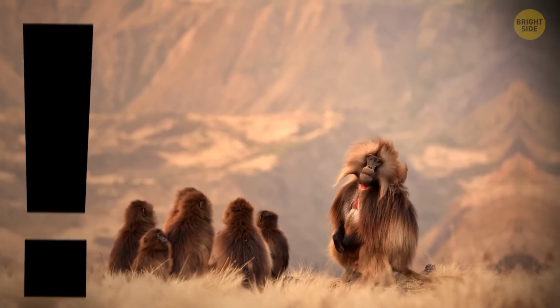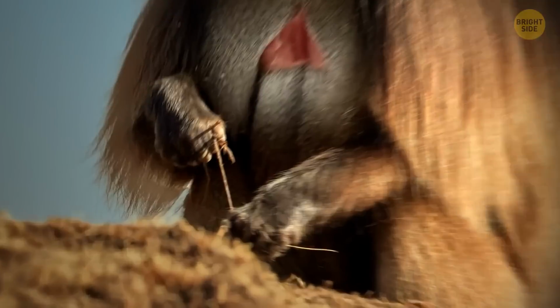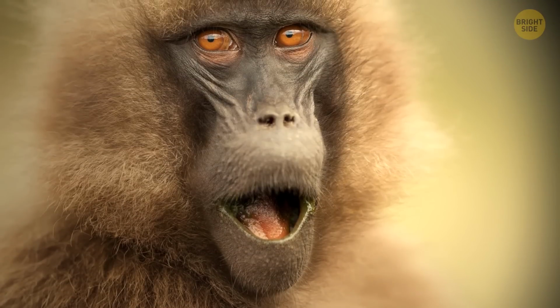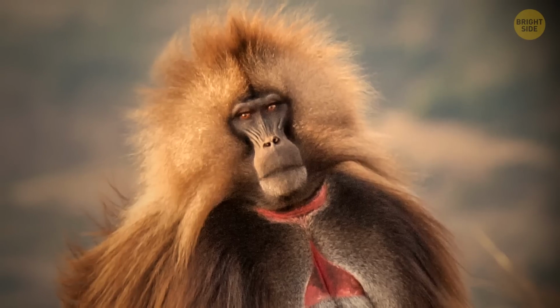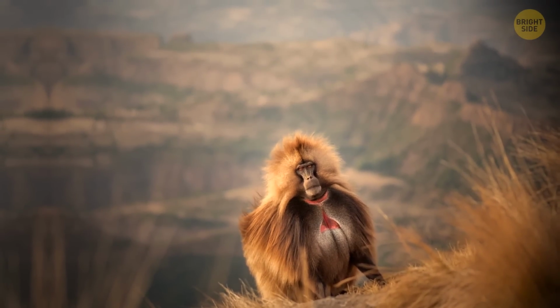They aren't too friendly. Geladas spend most of their time on the ground, and the main part of their diet is the grass they collect during the day. Scientists believe that geladas are the remaining members of an ancient gang of critters. It lived millions of years ago in vast spaces from South Africa to India.